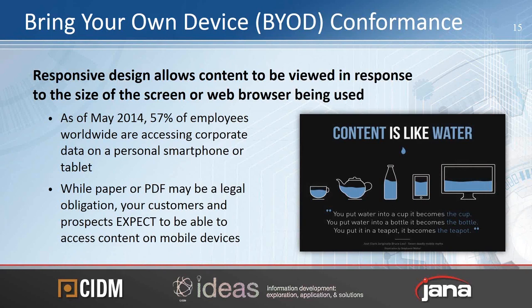And quite a few of you are delivering to HTML. That's great. A few of you are delivering HTML5. That's really where you want to be, because it will do that dynamic adjustment. Oh, you're on a tablet, let me optimize it for that. Oh, you're on a Samsung or an iPhone, I'm going to optimize it for that.